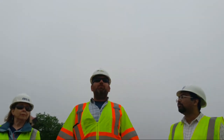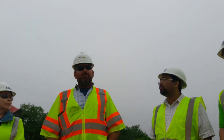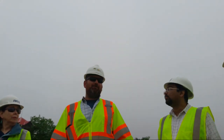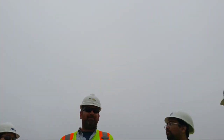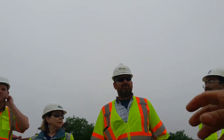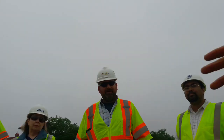For the columns, we haven't loaded the columns yet. Once we get it loaded, we'll have the settlement platform set to monitor for settlement. But we used that to create the work platform over there to build our bridge because it was a slop hole. So we got in very early, put our Menard system in to get the working platform, the load transfer platform, and from there, that's where we set our crane to build the embankment, the bridge abutments. And now that the abutments are done, we're starting MSC wall construction this week. And we'll start coming up with that and coming up with the settlement platform. So once we actually load it, then we'll start monitoring that. But they're not going to be abandoned, they're going to be incorporated. I believe so, yeah.